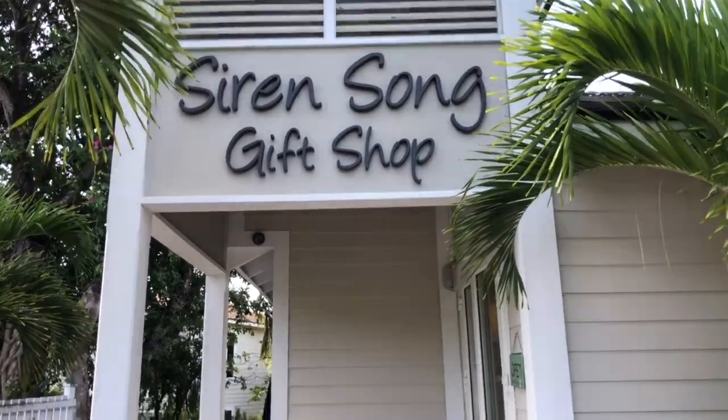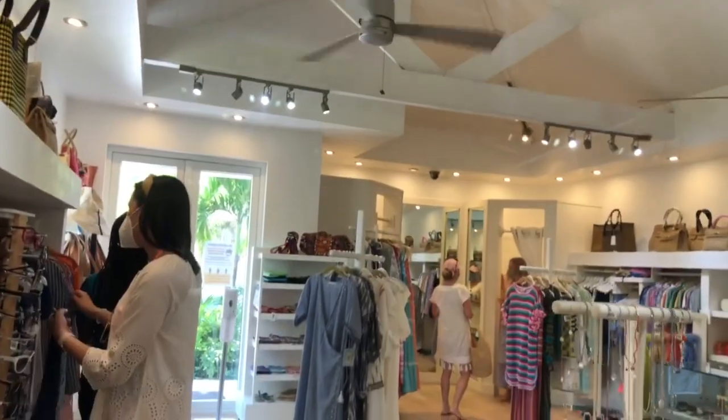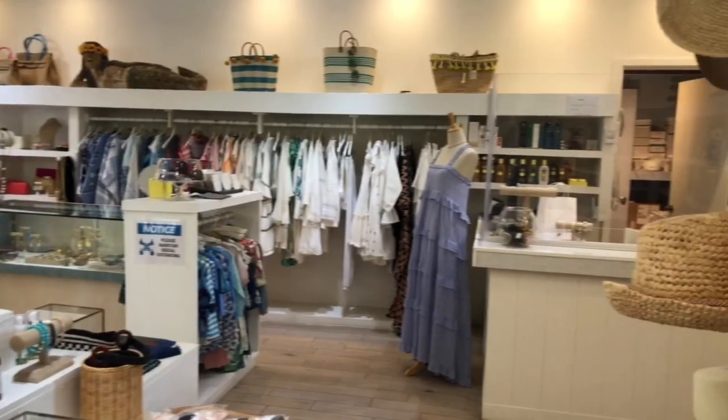After walking on the beach and heading back to get our golf cart to go back to our house, we actually stopped at the Coral Sands Resort's gift shop, which is called the Siren Song Gift Shop. It was super cute too. The lady that we mentioned before that we made friends with on the beach told us it was probably her favorite gift shop. So we went and checked that out before heading back to our house and walking out to see the lone tree, which was really just adjacent to where we were staying.